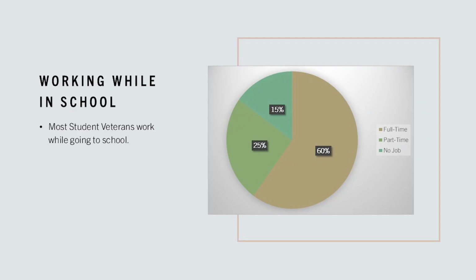So roughly 60% of student veterans that are going to school also have a full-time job while attending college, which is a remarkable testament to their resilience. And about another 25% manage at least a part-time job while they're in school. And that leaves only about 15% of student veterans who focus clearly just on school.